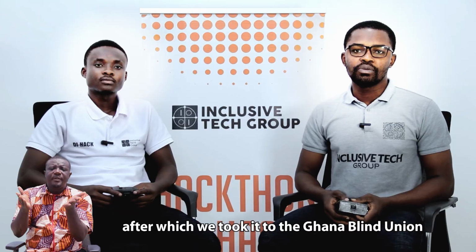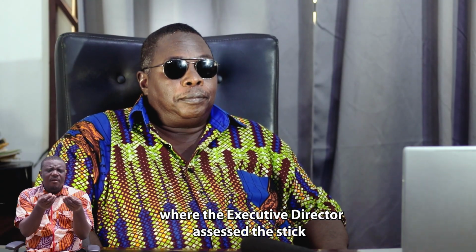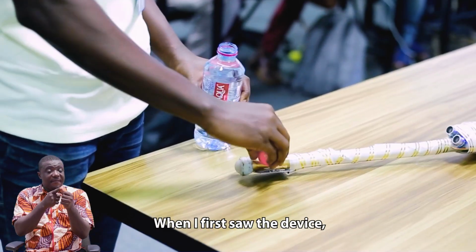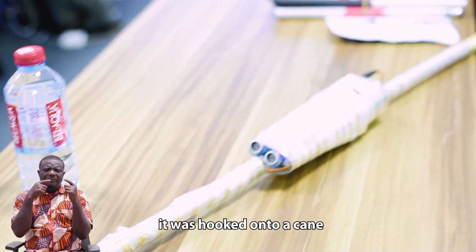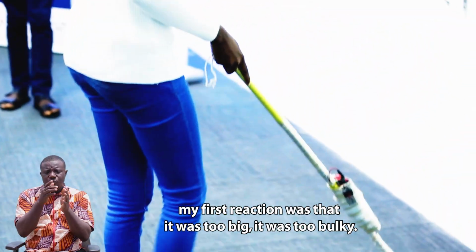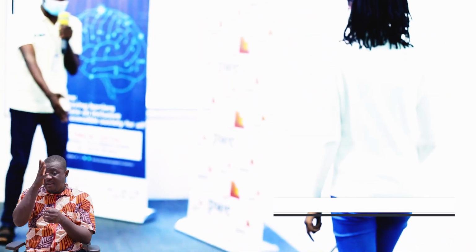Then after working on that model, we took it to Ghana Blind Union, where the director also assessed the stick. Then he gave us some input and recommendation. When I first saw the device, it was hooked onto a cane, and my first reaction was that it was too big, it was too bulky, because I was looking at something that would be easier to carry. Dr. Obeng Asamoah, Executive Director, Ghana Blind Union.